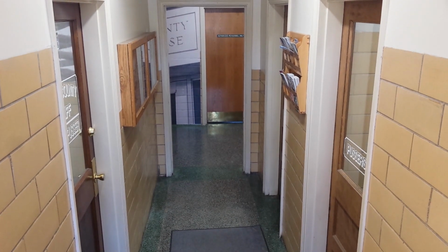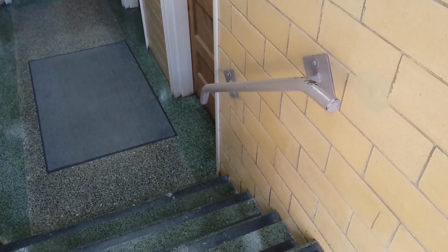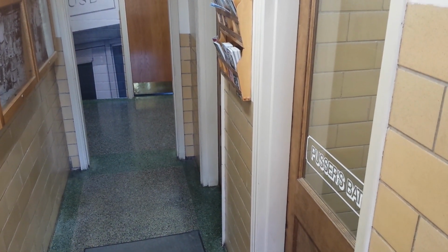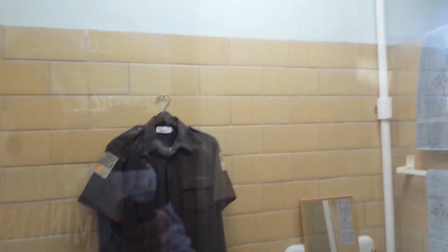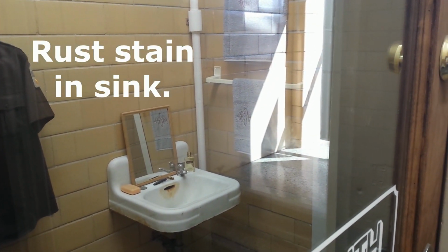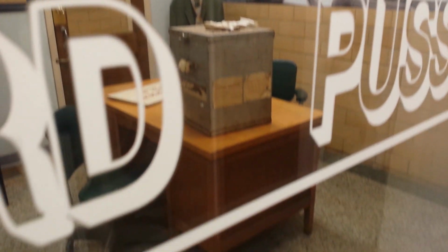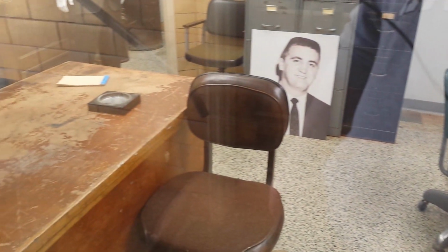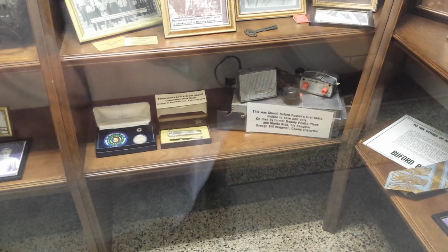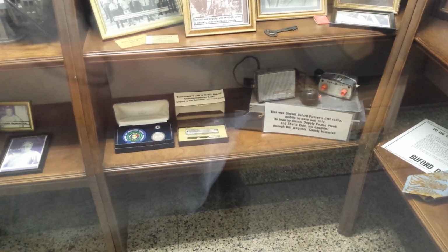And this is like stepping back in time. From the floors, to the walls, to the doors. Old pipes running overhead. They have set everything back up the way it was. Right down to old desk, old chairs, some interesting artifacts, including his first radio from 1964 when he became sheriff here.